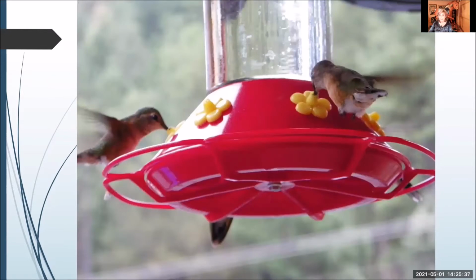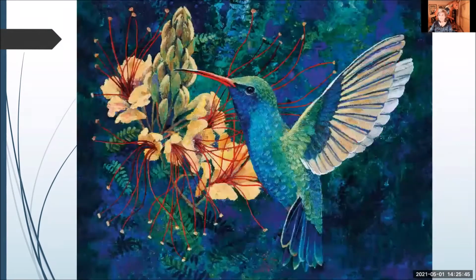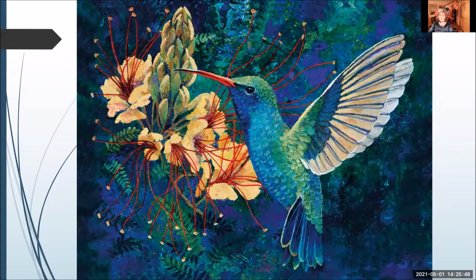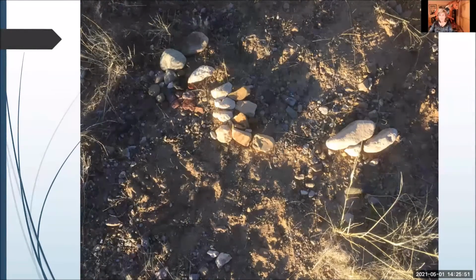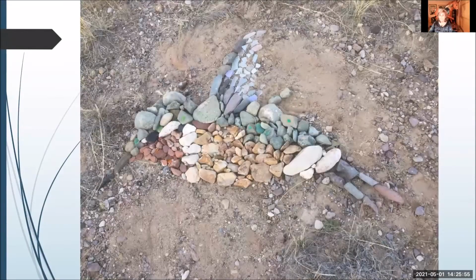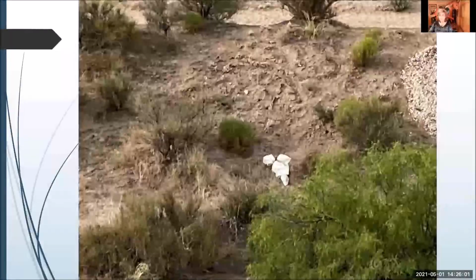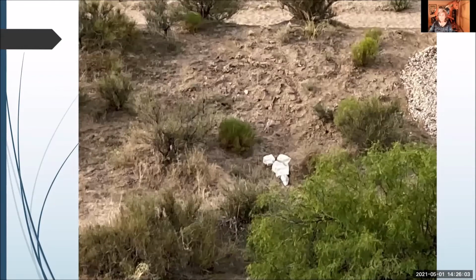Hummingbird feeder on my back porch. This one's called Paint the Town, an acrylic palette knife. This is A Touch of Paradise, also acrylic and palette knife. And this is my little hummingbird. It's probably about 6 or 7 feet across. And this is my big hummingbird.